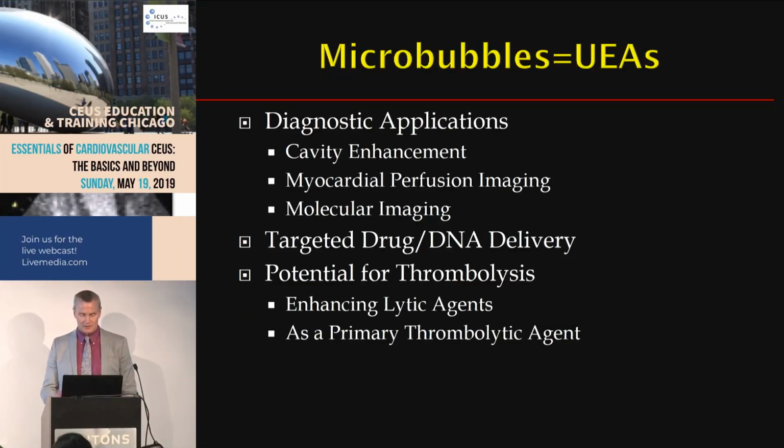As you know, right now we've talked about LVO, the FDA-approved indication, that is very important. And we've talked about myocardial perfusion imaging. We haven't talked much about molecular imaging, which certainly can be done also with ultrasound. This is very potential where we could actually attach a specific ligand to a microbubble, and it will attach to early thrombus formation or to plaque, and allow us to visualize plaque and the components of plaque.